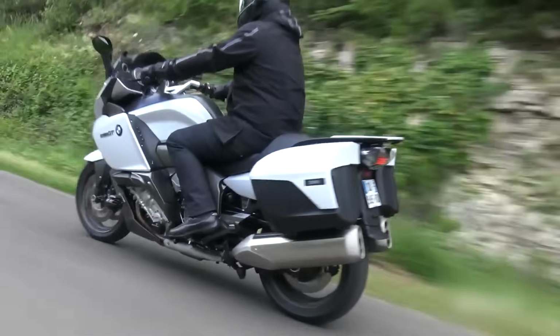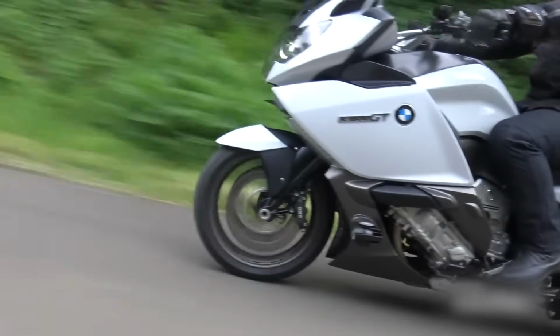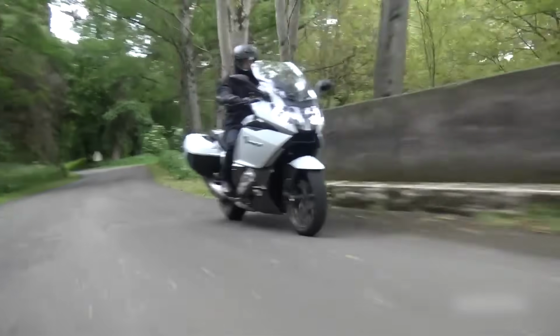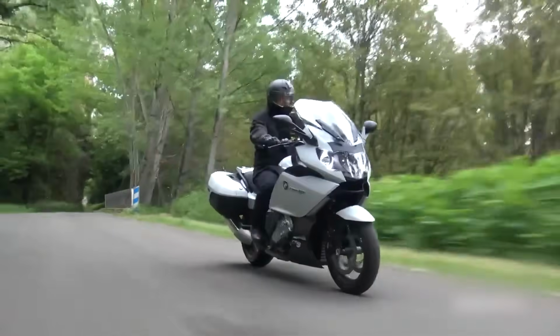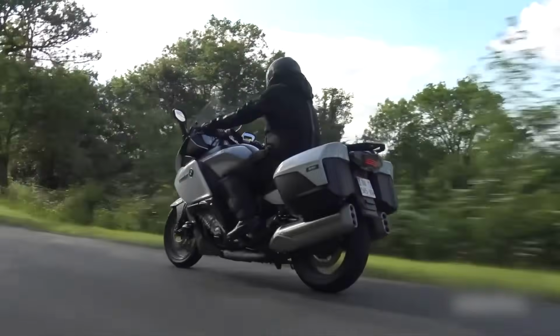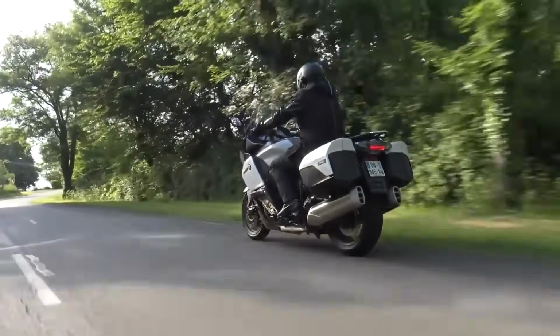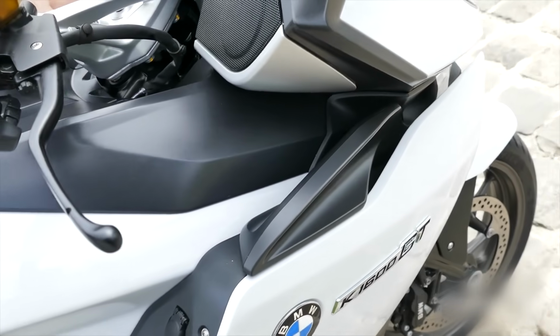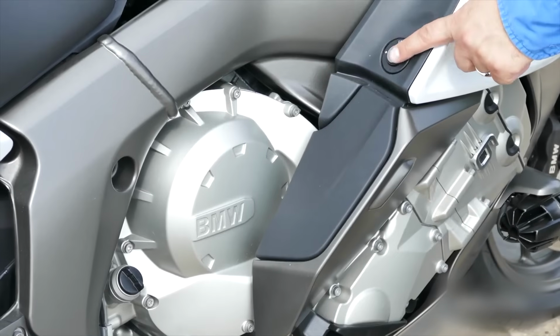This is a machine that makes you question why anyone would choose 4 wheels for long-distance travel when 2 wheels can be this comfortable and capable. The K1600 GTL is proof that motorcycles can be every bit as luxurious and sophisticated as the finest automobiles. BMW has built a machine that doesn't require any compromises.